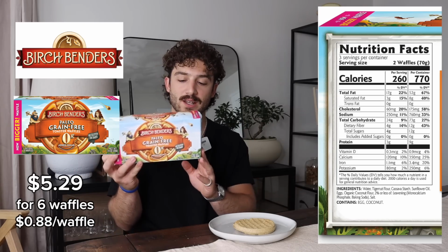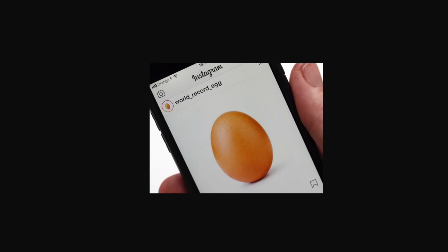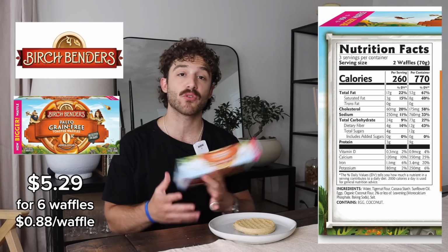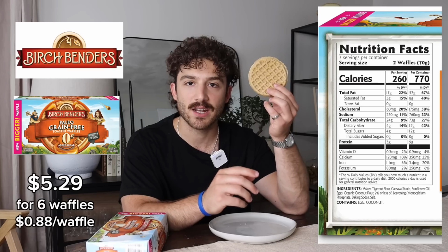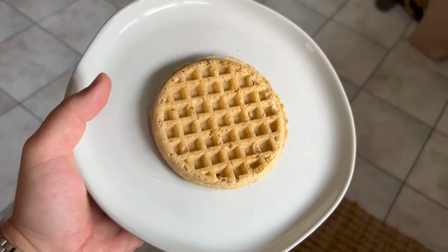Birch Benders, on the other hand, this is a paleo grain-free toaster waffle, and the allergens are eggs and coconut. They have noticeably less ingredients. I'm dairy-free. I know they have other waffles that I think contain dairy that gluten-free people could eat. It looks and feels a little bit different than the rest. It looks more brown rather than a yellow hue.